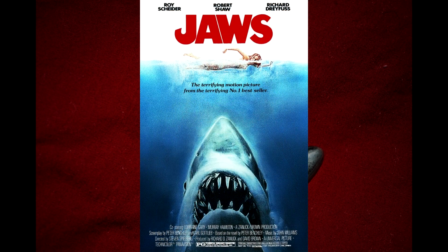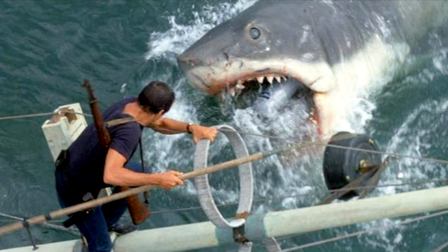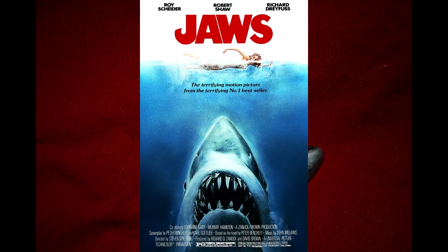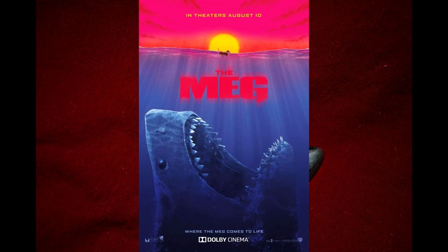Not to mention, the sheer scale of the shark is very impressive. Now, as is the case with most monster movie posters, the size is greatly exaggerated. The great white shark in Jaws is certainly big, but it's not that big. That is more akin to a megalodon. Speaking of which, The Meg is another movie that took inspiration from Jaws during its ad campaign.